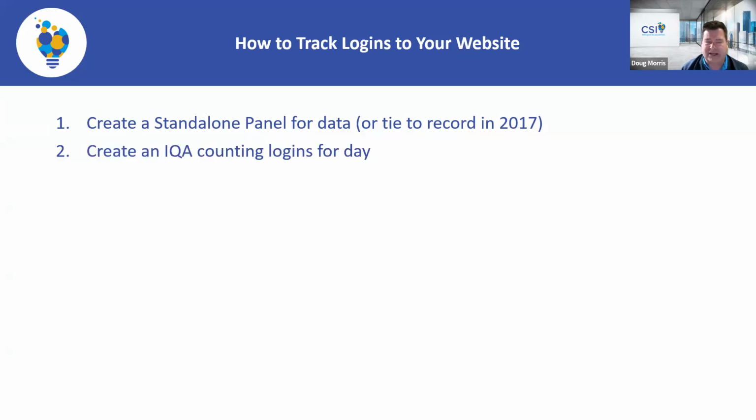Next up, you're going to create an IQA that counts the logins for the day. JT and I were actually working on this, and we thought, you know what, when do you count those logins? So we're going to show you the IQA. It's really easy. That's going to count the logins that happened yesterday, and we're going to exclude the staff logins. Well, we're going to add them back in so we actually have something to show you.